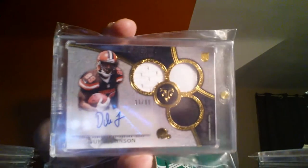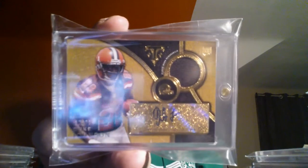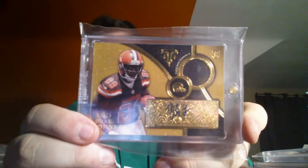I like those a lot. I like these better than the gold sticker ones. So there's that. And then I got the single jersey gold sticker out of 25. The gold. I think this is an absolutely hideous card, but I got it for a good price. Just think, it looks like a turd, but whatever.